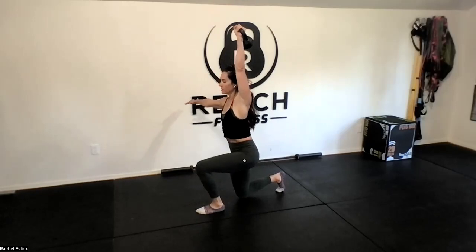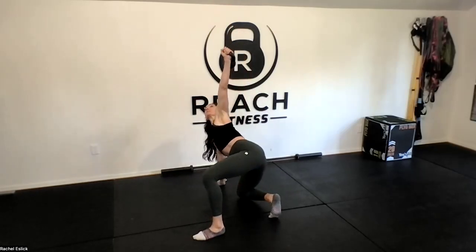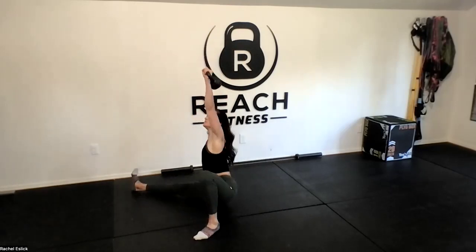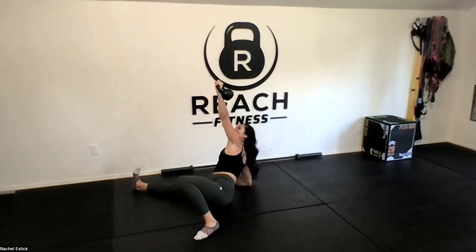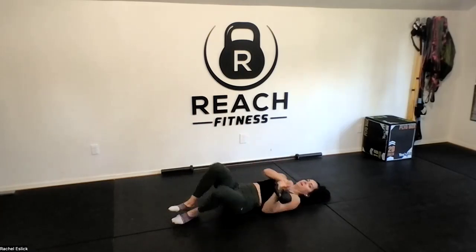Back to the floor, pivot, slide down your leg, kick through to your sits bones, elbow, and back. Park the kettlebell, same way that you started. Okay, that's our Turkish get up. I know that's a lot.